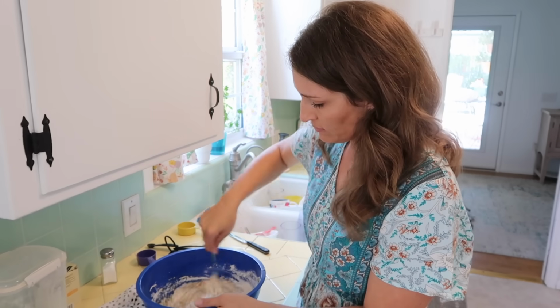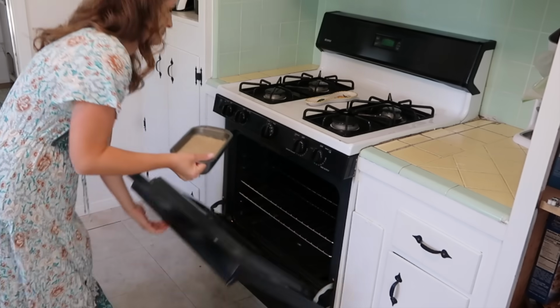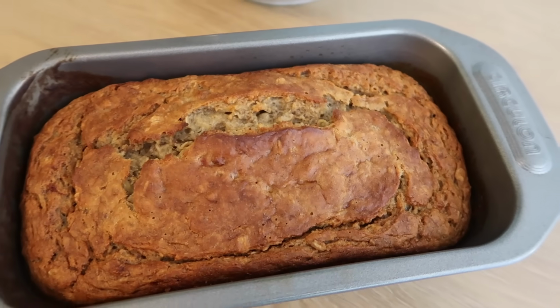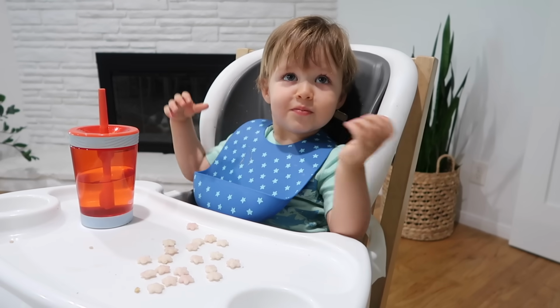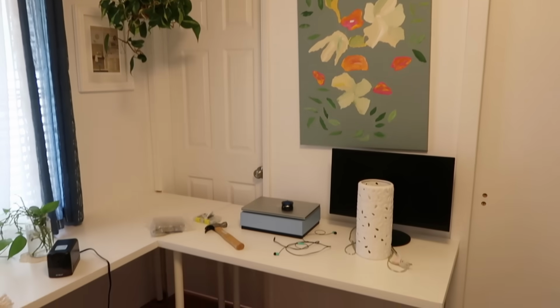I took one of my favorite banana bread recipes and added some sourdough starter to it and substituted some water out of the recipe, and it came out really good, maybe a little bit too moist in the middle. So when I get the starter started up again, I will do a few more experiments.